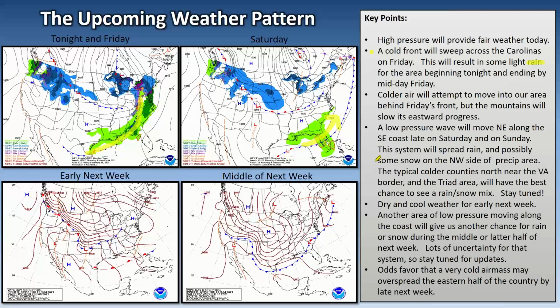But it looks like it's going to be warm enough for most of central North Carolina on Saturday to have rain. The exception could be the typical colder counties north near the Virginia border, and the Triad area. So if you're along the Virginia border, or if you're in the Triad area, you'll have the best chance to see a rain or snow mix.